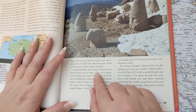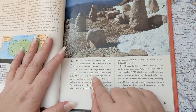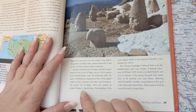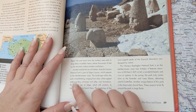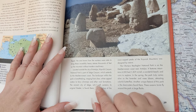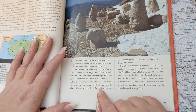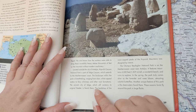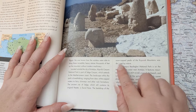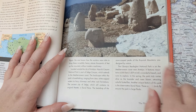Located outside the city of Antalya, Koprulu Canyon National Park is part of Selja Canyon, I hope that's how you say it, which extends to the Mediterranean coast. The landscape within the park is breathtaking, ranging from clear, white-capped waters to fairy chimneys and other rock formations. The ancient city of Selja, which still contains its original theater, is found there. The backdrop of the snow-capped peaks of the Kuyucuk Mountains was designed by nature.